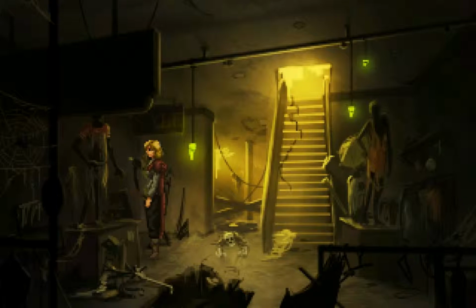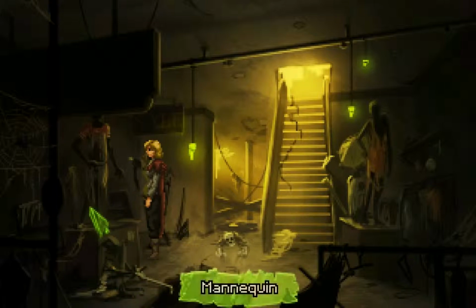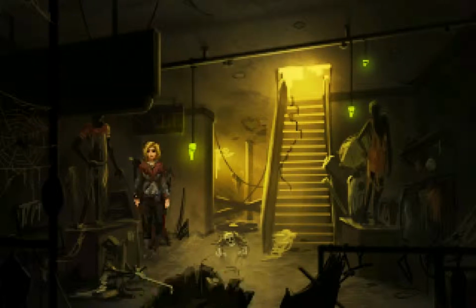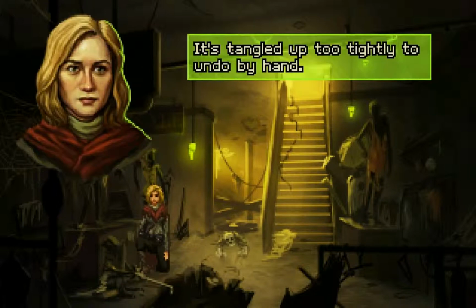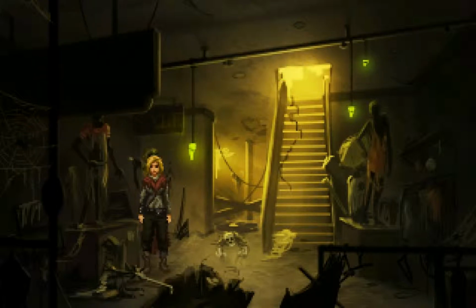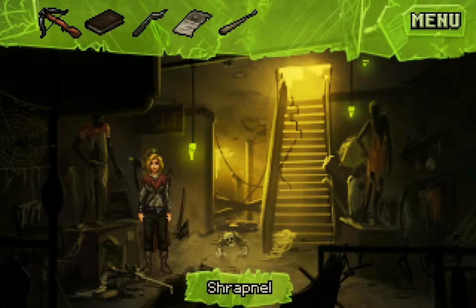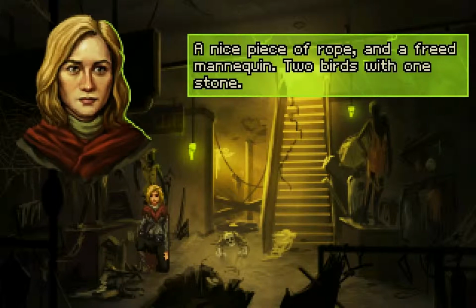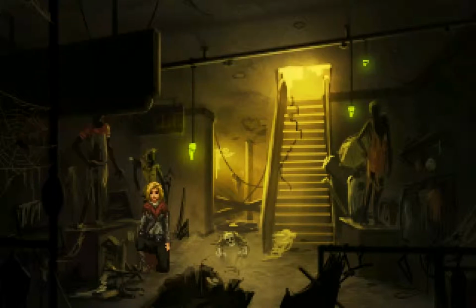Den Baseballbat, den nehme ich mir. It's tangled up around that pile of debris. It's tangled up too tightly to undo by hand. Ich kann es ein bisschen abschneiden. A nice piece of rope and a freed mannequin. Two birds with one stone.